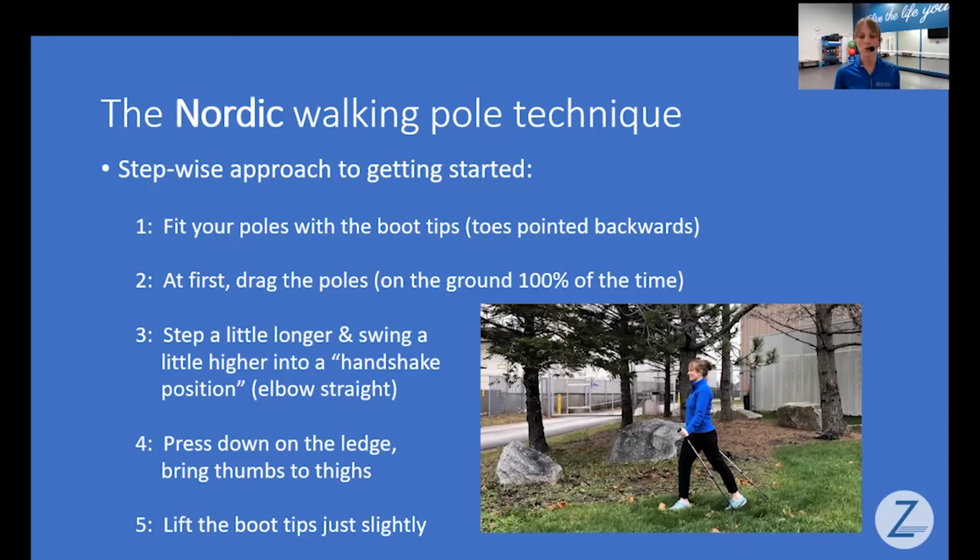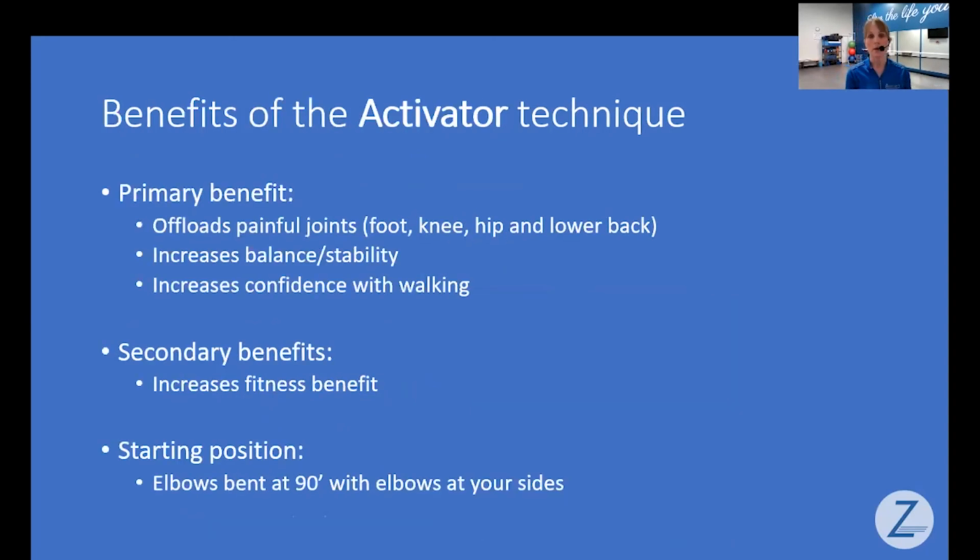All right, so now we're going to move on and talk about the activator technique. This technique is one that I use as a physio a lot. I'm just going to set my poles up here because for this one, I need my bell tips on. With the activator technique, the primary benefit is that it allows us to offload painful joints, such as the foot, the knee, the hip, and I even find for some people the lower back can be really helpful.